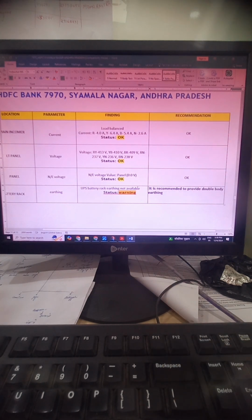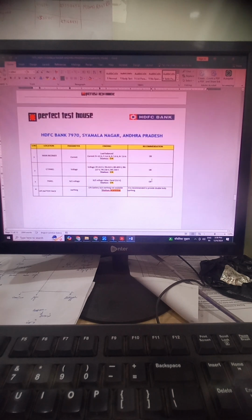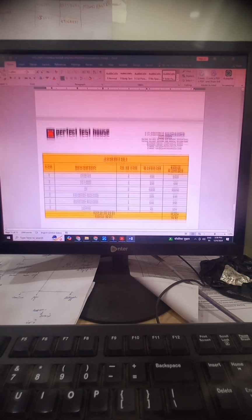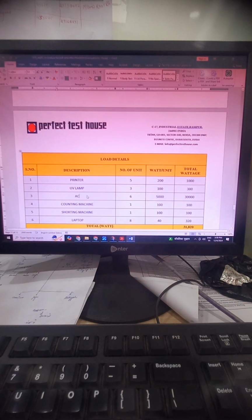Okay, so now we need to correct the font. Now we'll move on to another error. The other error is the watt. Most of the split ACs are 1.5 ton. Do not take the watt of 5000 for split AC, instead of taking 1500 watt. That's why this calculation has become wrong.